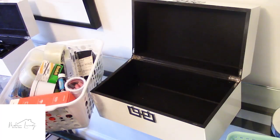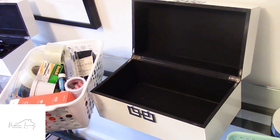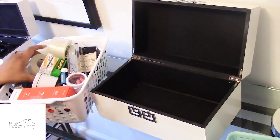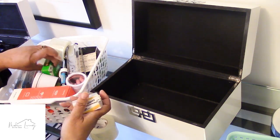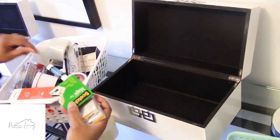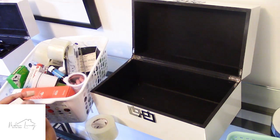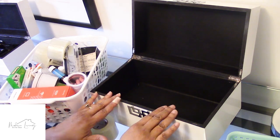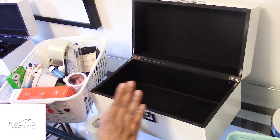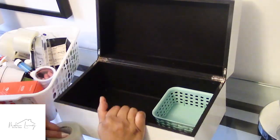Okay, so next we are going to put some supplies in here that I grab on a daily basis when I run out. So these could be anywhere from tape that I have here, batteries, scotch tape, glue, rubber bands, staples, things of that nature that I will run out of in my desk drawer that I can easily just take out of here. So we're going to go ahead and fill this up with those essential office supplies.